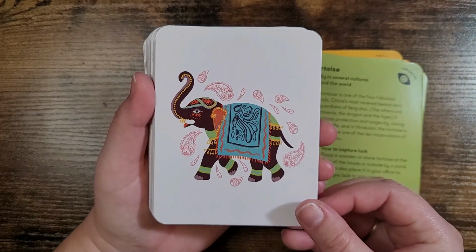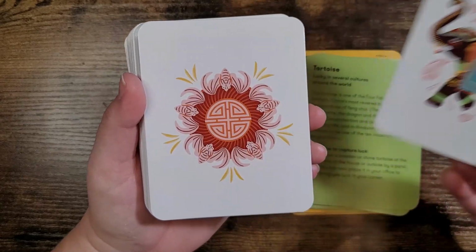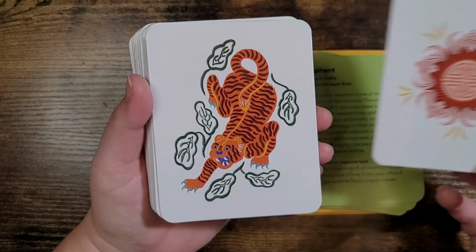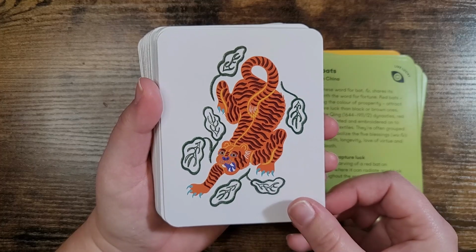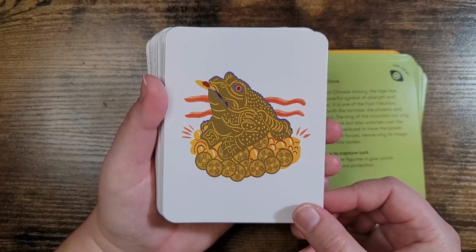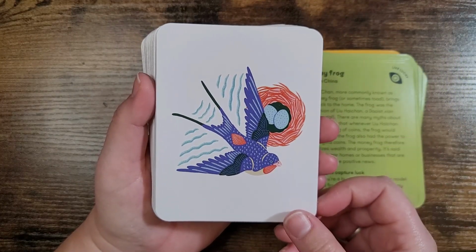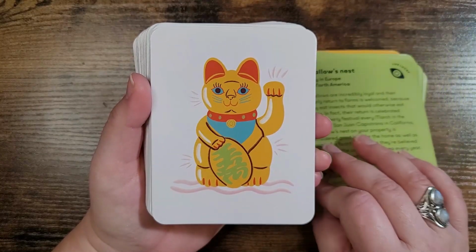I think this is fantastic to learn about different lucky things from around the world. I think this would be good to ask for how you can invite more luck into your life. If you want to use these cards as talismans, I feel like that's a great way to do it too.